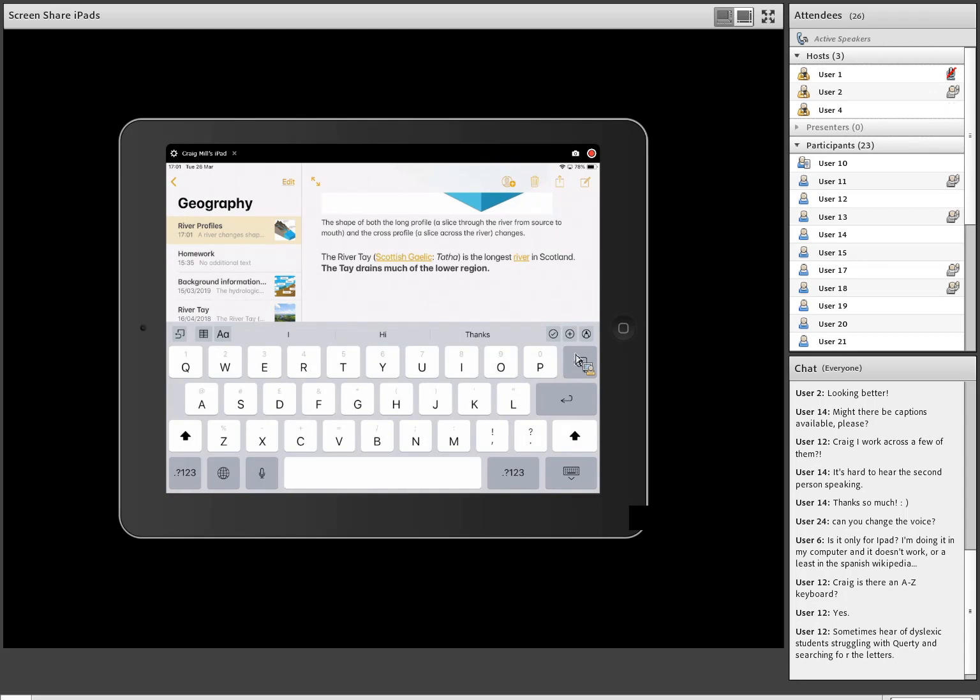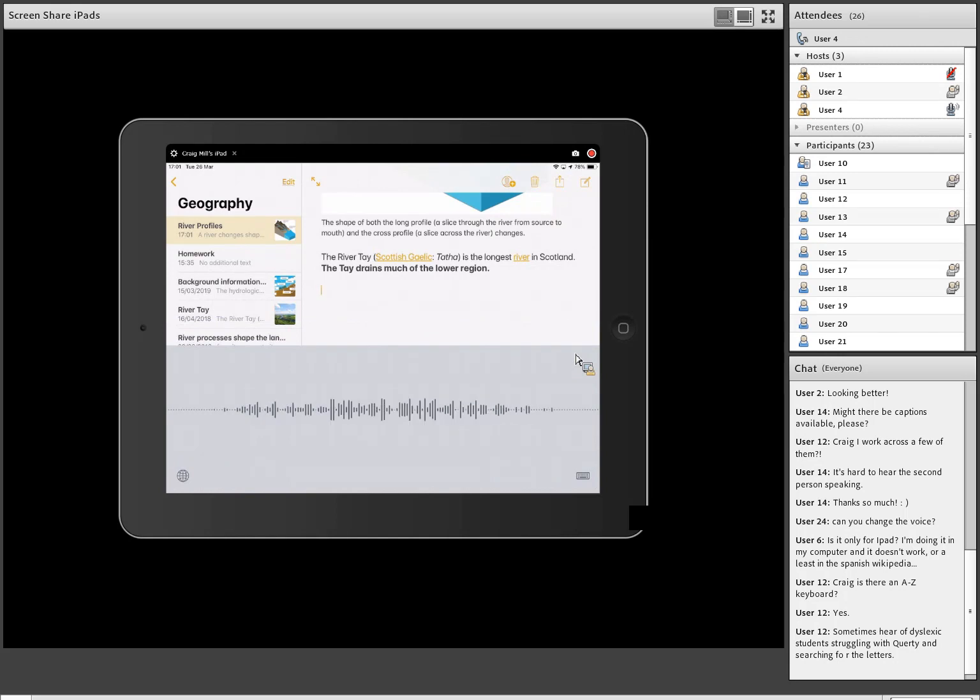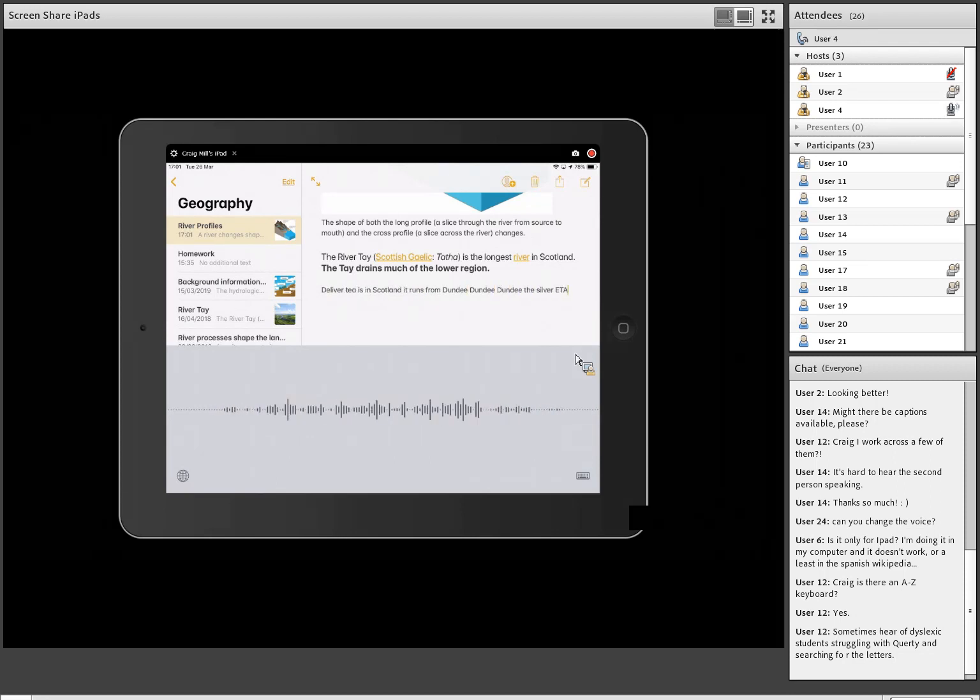Let's just tap that. The River Tay is in Scotland. It runs from Dundee. The Silvery Tay runs past Dundee once a day, or something like that. Yes, sorry.